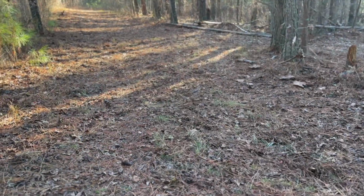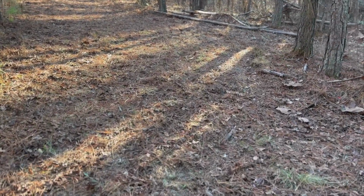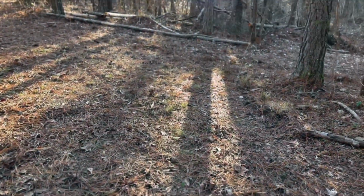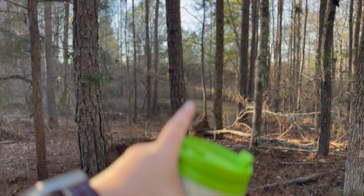You can see where the turkey has stirred up all the pine straw. And I mean, that could very well be a way that it's getting moved. But that doesn't explain how it originally moved from this point right here all the way to the other side of that clearing over there where that tall grass is.